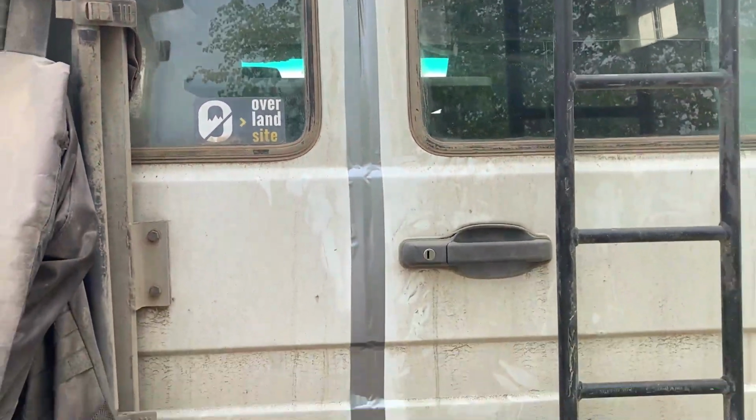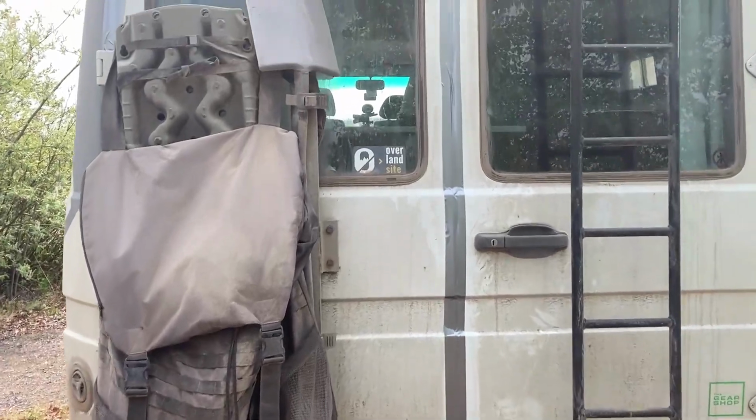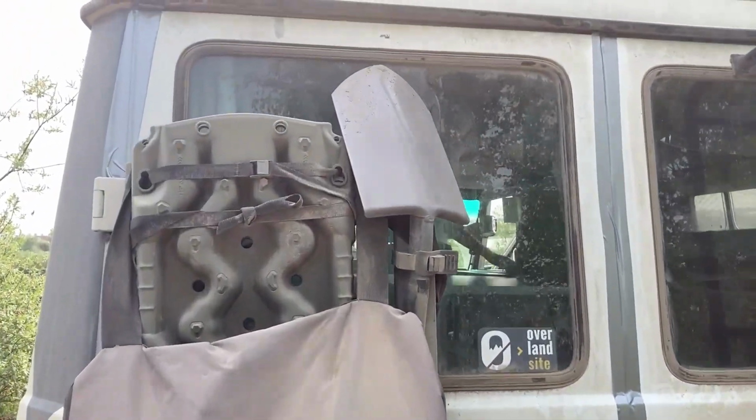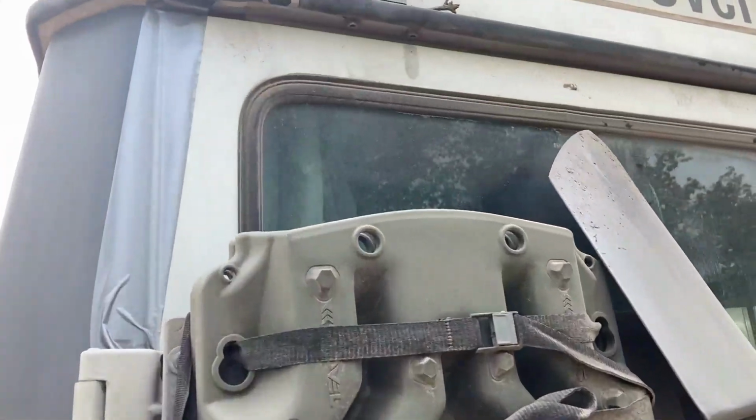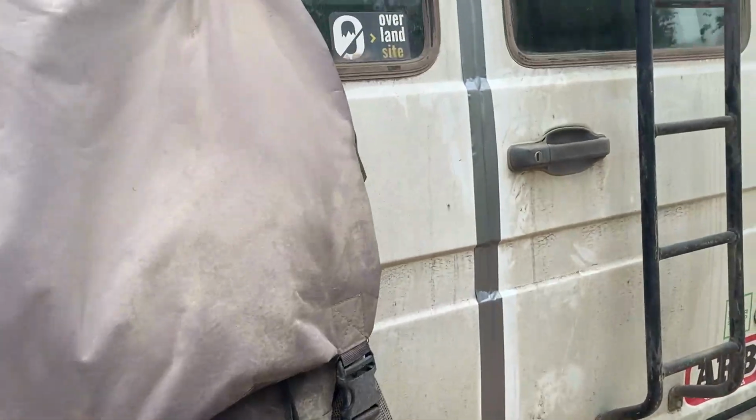I'm just trying to dust-proof the van from the back. I don't think it's gonna work using just duct tape, but I'm trying anyway. There's so much fine dust going in, and who knows, maybe it's gonna help with the mosquitoes as well, because somewhere they find a gap and they're coming in to ruin our night.